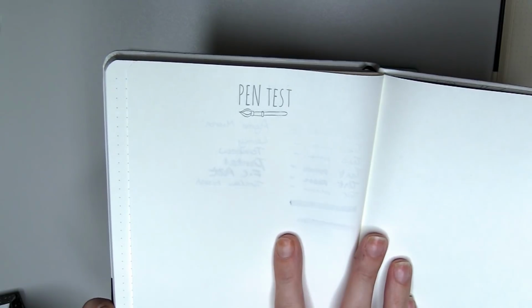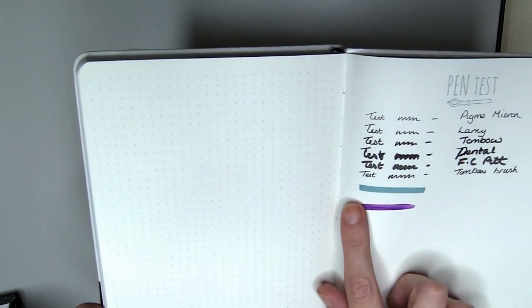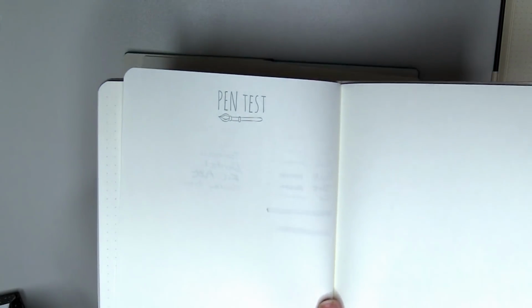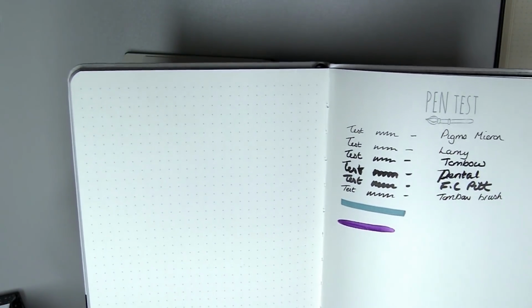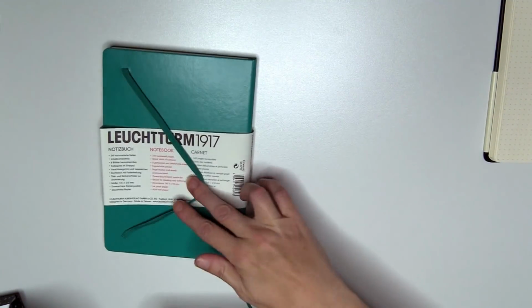But no, the ghosting isn't as bad. The watercolour laid really smoothly. It did not make the paper buckle at all. It was absolutely lovely. It was really nice on this paper. So that's that one. Let's close this up.